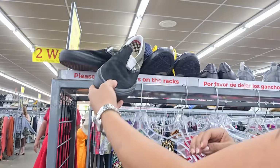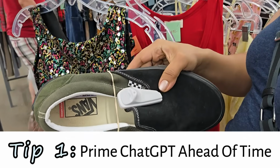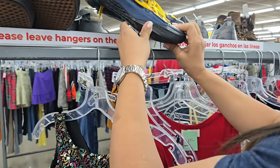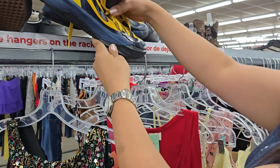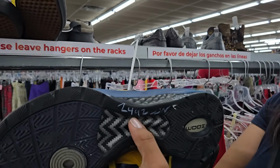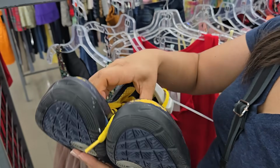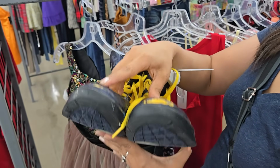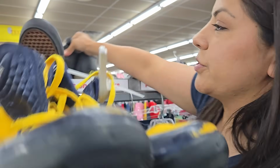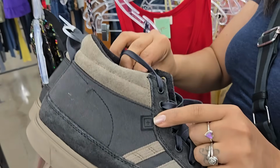And right after running those first shoes, I learned my first lesson when it comes to using ChatGPT to source, and that is to prime ChatGPT ahead of time. By that I mean it's better if you start the chat before you get to your sourcing spot. Start conversing with the app and tell it what you're doing, that you're a reseller, where you list your items, on what platforms, and if you know the sale of the store you're going to, let it know that ahead of time. That way you don't waste time going back and forth with it, trying to explain what kind of information you're looking for. It'll already be dialed in and ready for your first query. That's what I plan to do next time I go sourcing.